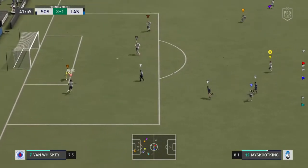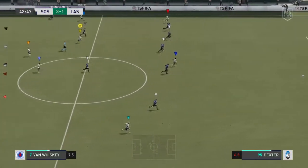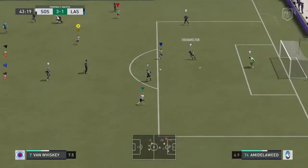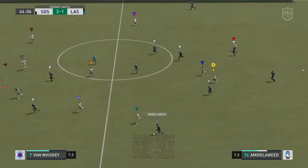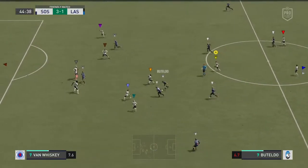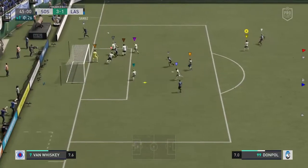Mark. Jolly. A great ball. Oh, nice try. Top class defending. Oh, that's the ball. And they continue to advance. The gap. And a lot of options here.